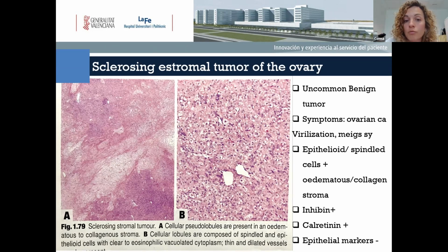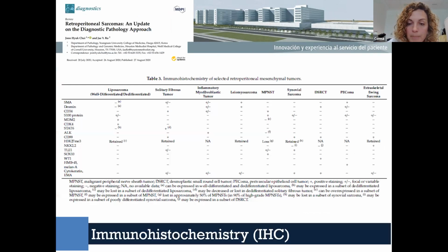And when we review the cases, of course, that's a problem that we share. We are subspecialized. If I don't see gynecological sarcomatous tumors very often, when I deal with one of these, I think it's more difficult. So it can also go in the differential. Although the presentation did not favor a relapse of this tumor, because as I said before, it is a benign entity, we included inhibin and calretinin in the panel.